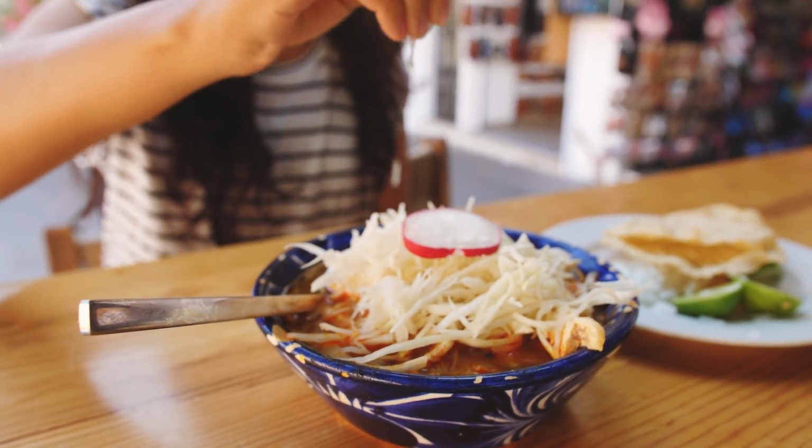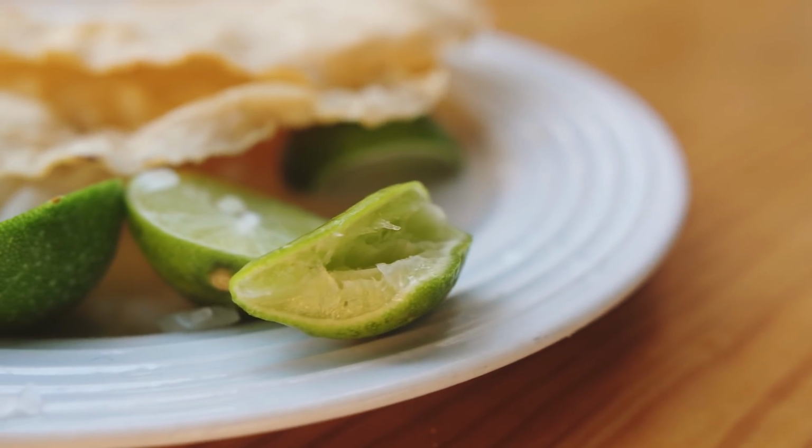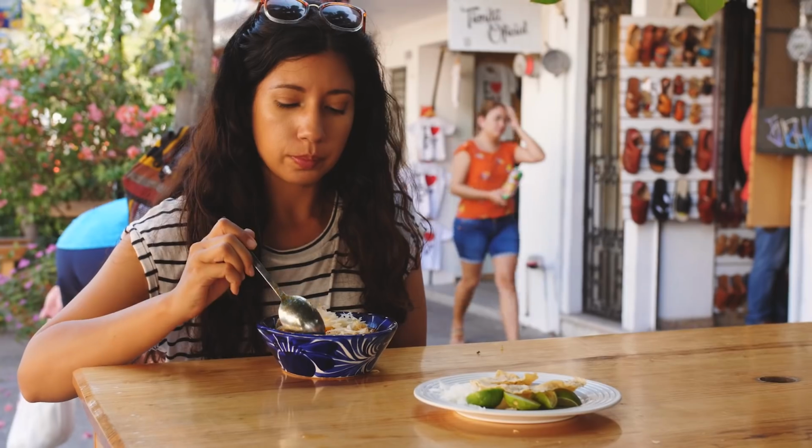I don't know if that many tourists eat it, but it's very popular with locals. You put cabbage, you put onions, you squeeze some lime, and then you get some tostadas, and it's a great meal. Really, really good. Would recommend.